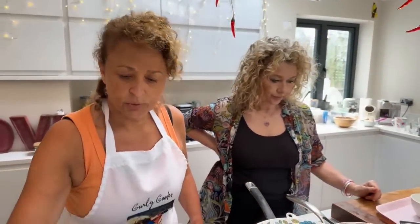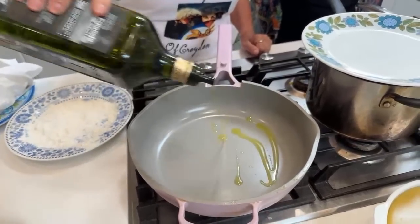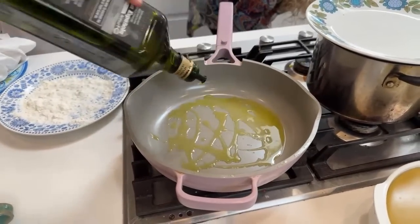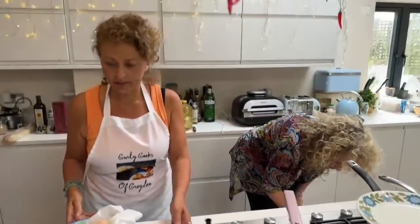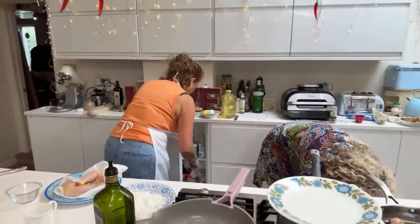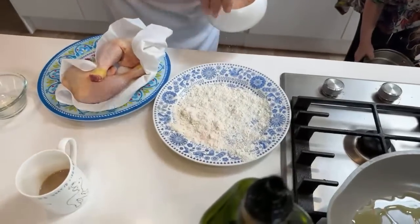So I've treated myself to one of these pans, and I bloody love it. Oh, I think I need that pan. No, you can't have it. So I'm going to put some oil, get that heating up, and then I'm going to dip my chicken in seasoned flour. What is seasoned flour, Mark? It's flour that's got salt, pepper, and perhaps a herb. I'm going to put plenty of salt. And then where's the pepper, Dina?